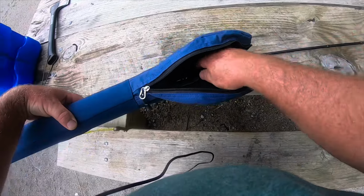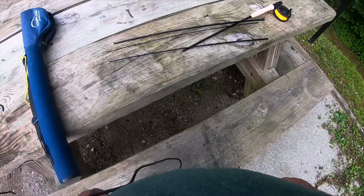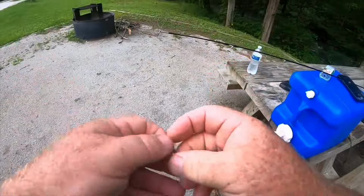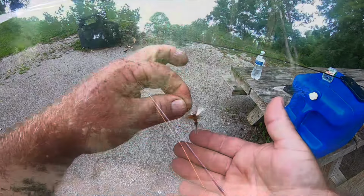So if I get hung up in a tree where I break it off, that's all she wrote. Let's get this thing put together and go see if I can catch a trout. I don't even know what this is, but if I was a trout, I'd eat it.